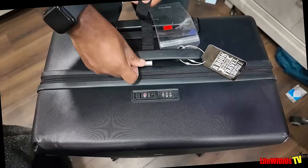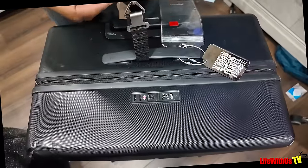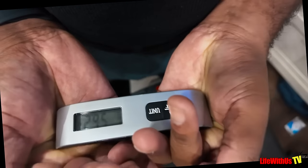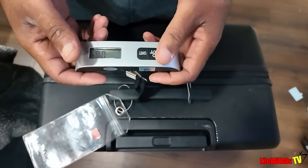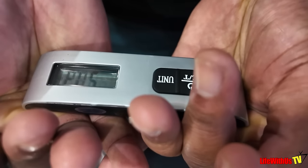All right, let's see. So we had to put a few more other things in here. So let's see if we're still under 50 pounds or right at 50. Picking that up. Nope. 54. 56. All right, for the 40th try. So it's real life. All right, let's see if we're under 50 this time. I told him if we're not, just leave the whole bag at home.